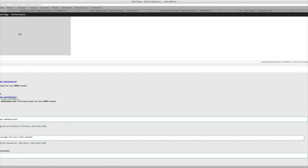Mm-hmm. So LSI is semantic keywords that people are usually searching for in relation with your main keyword. So if your main keyword is SEO, having stuff like SEO definition, search engine optimizer, and whatever else would help you get higher rankings than your competition, because those are the keywords that Google values in relation to SEO.